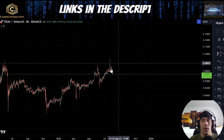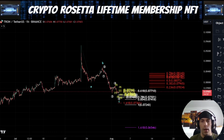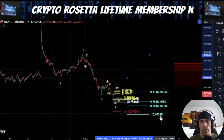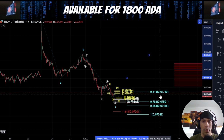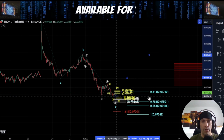Now, looking at the lower degree counts here, what I'm saying at the moment is that this is looking most likely to be an A, B, and a C. So what I'm looking for is that the 1-to-1 is actually lowered down here at the 7243. We have reached the 0.618 already, so I'm just being cautious that if we do see price look to turn around here, this could be a completed ABC pattern.